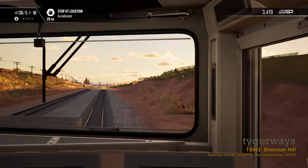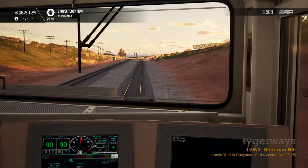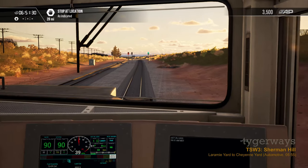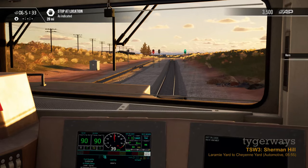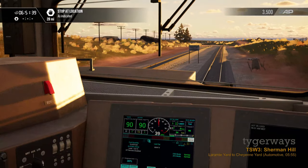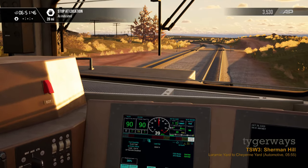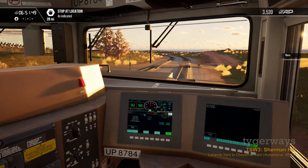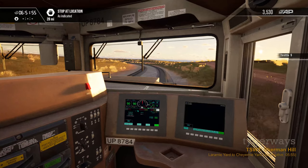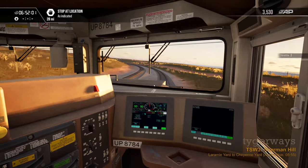Here you can see some of those weird effects that come from the snow fences, and this is the summit. We made it. This is the summit at Sherman. You can see the sign approaching, or us approaching the sign. Sherman Hill. And now the tip of the train has passed and the grading process needs to be done once more.